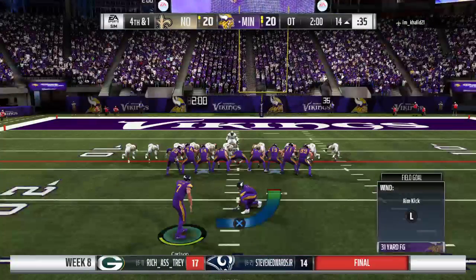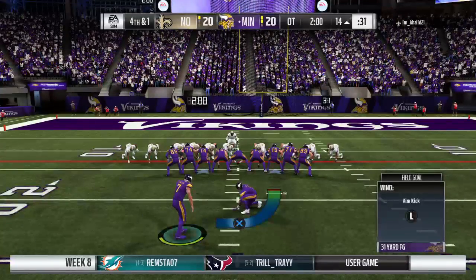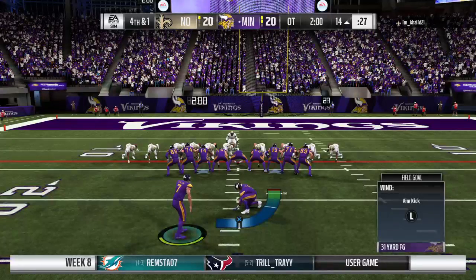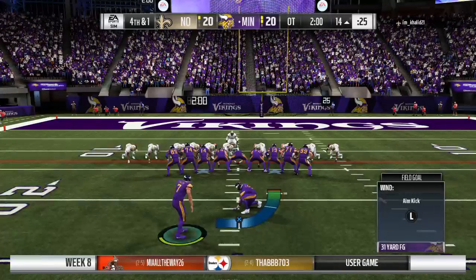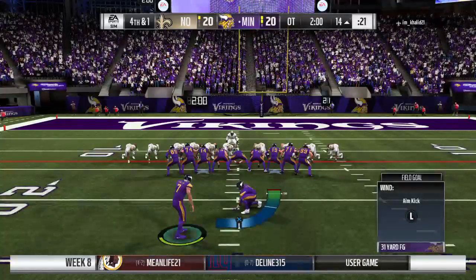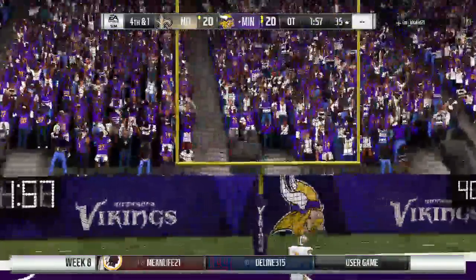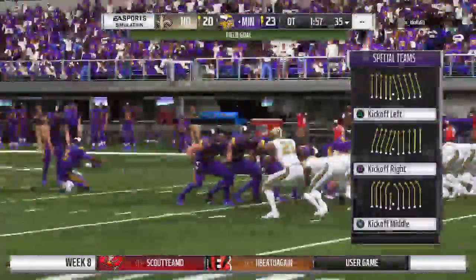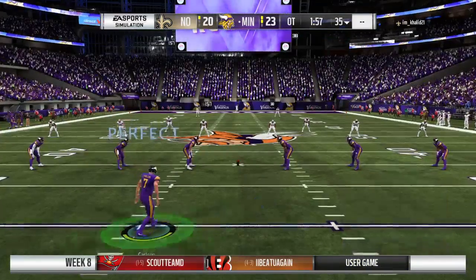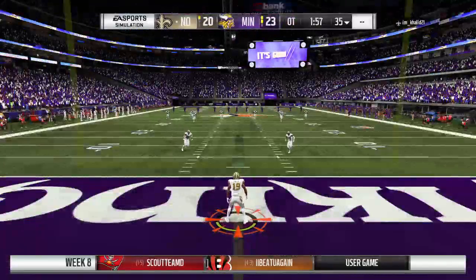So a big one coming now for Daniel Carlson. Able to put this one through. And they have regained the lead. They're able to put 3 on the board here on the opening drive of OT, and now up to their defense to try and see if they can hold this one.